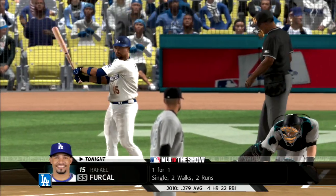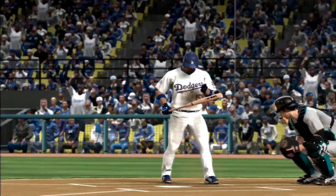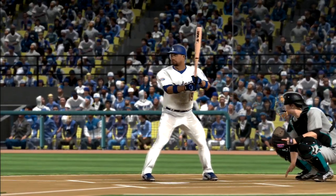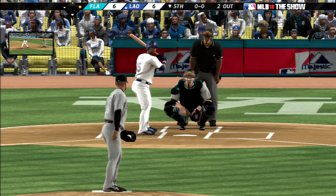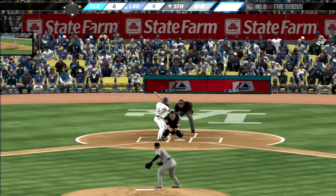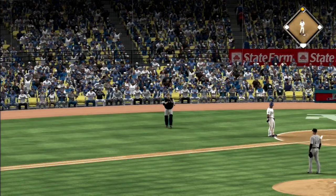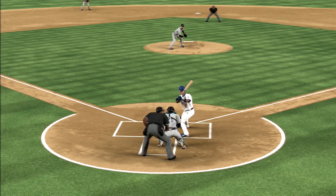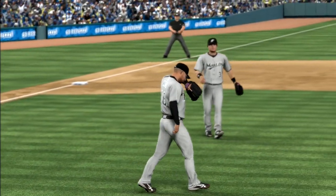Rafael Furcal will stand in. Base on balls his last time. And a curveball gets away, and this ought to be a pass ball. He'll make it into scoring position here with 2 away, as that'll be scored a wild pitch. Just a little too much snap on that one. Started it too far down in the zone, and that'll allow the runner to get up to second base.